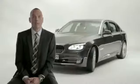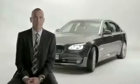In this spirit, the new BMW 7 Series stands as proof of the fact that efficiency and luxury are no longer opponents, and equally so that the highest safety and comfort unites with BMW driving pleasure. My colleagues will now provide you with more details about the new BMW 7 Series.